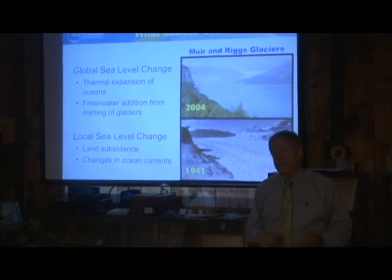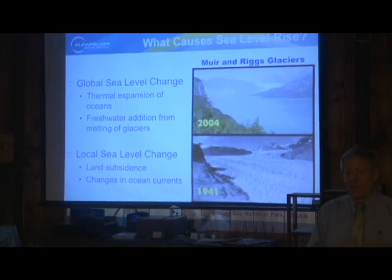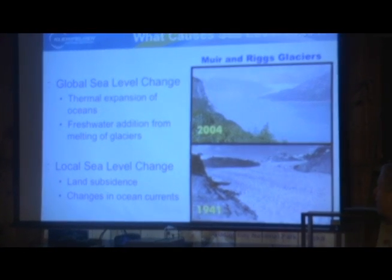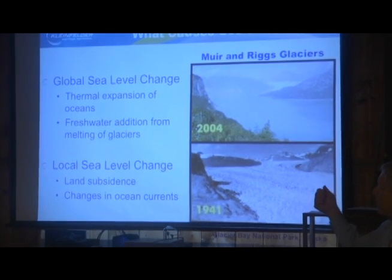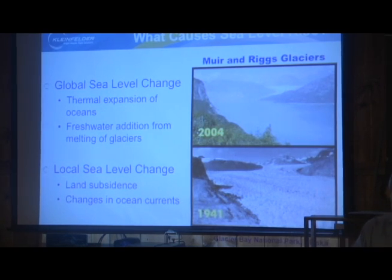So, what's causing sea level rise? Without getting into what's causing the Earth to warm, the fact is that there are 2 main components that really affect us. One is the global sea level change, and that's being caused by thermal expansion of the ocean. As the water warms, it expands. If you have a container and you warm it, it's going to actually get more volume. And so as the air has warmed over the years, the volume of the ocean is also increasing.